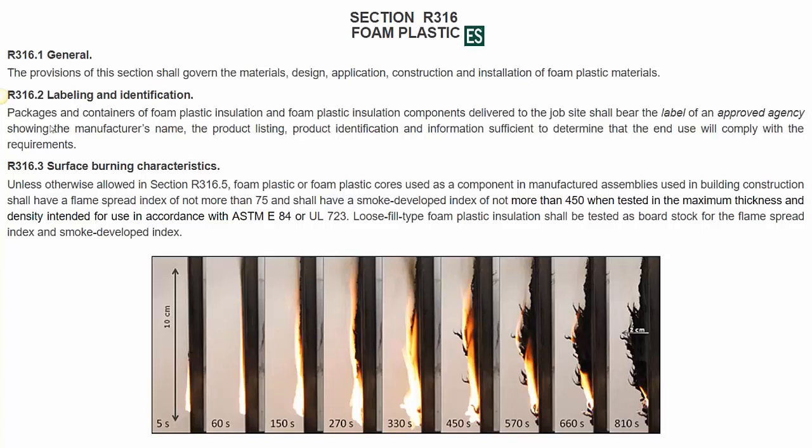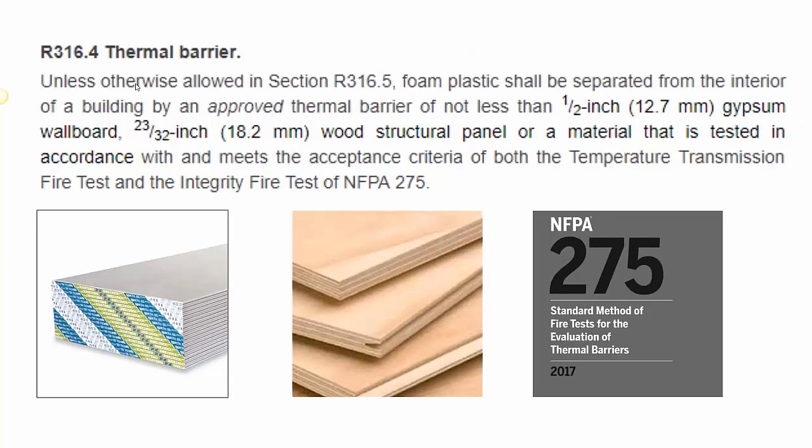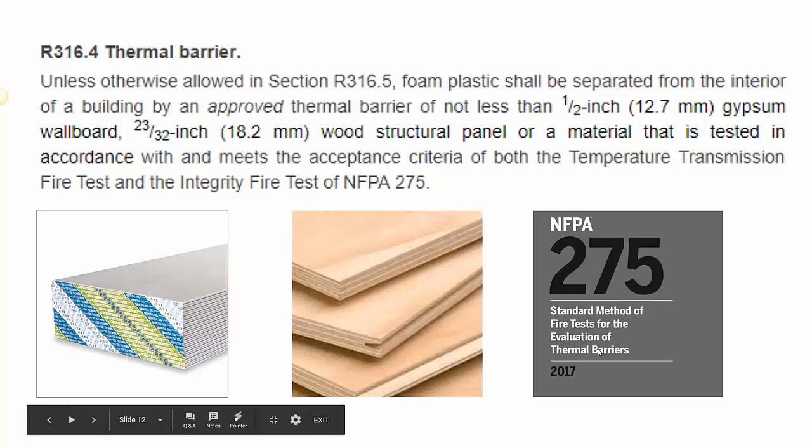So we've read sections 1, 2, and 3. Section 4 talks about a thermal barrier. And so it says, unless otherwise allowed in Section 5, which we're going to get to in a minute, foam plastic shall be separated from the interior of a building by an approved thermal barrier of not less than 1/2 inch of gypsum wallboard, or 23/32 inch, which is just shy of 3/4 of an inch, of wood structural panel, or a material that's tested in accordance with and meets the acceptance criteria of both the temperature transmission fire test and the integrity fire test of NFPA, which is National Fire Protection Association, 275. So 275 is their standard method of fire tests for the evaluation of thermal barriers.